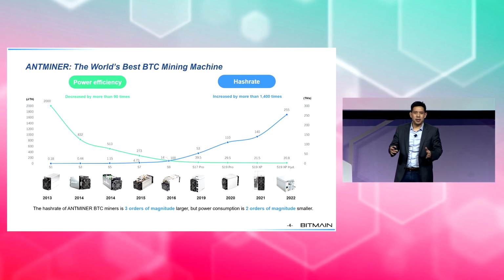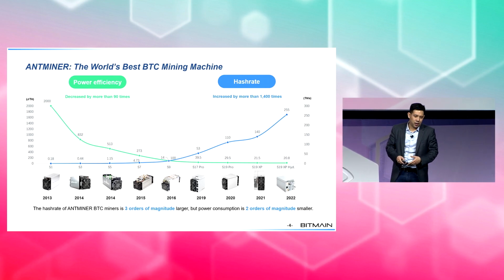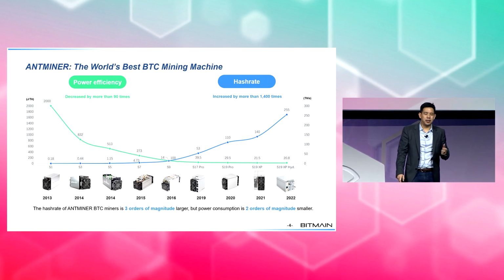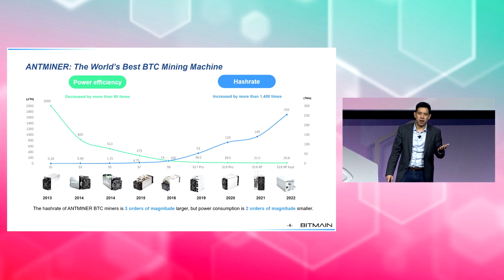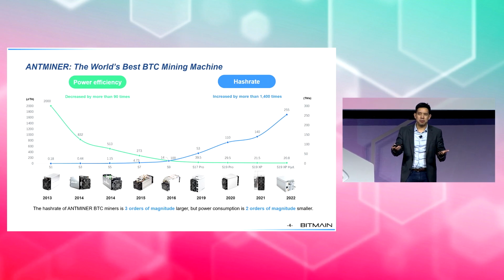So a brief history about our company as well and the development of our machines. So our company, as I mentioned a while ago, we started in 2013. That's when our company is founded, and that's when we first launched our very first miner, which is the Antminer S1. So as you can see from the graph over here, starting from 2013, if you look at the green line, that's the power efficiency of the miners. So during that time, it was 2,000 joules per terahash. So at that time, of course, people have this narrative that machines use so much energy is being wasted.